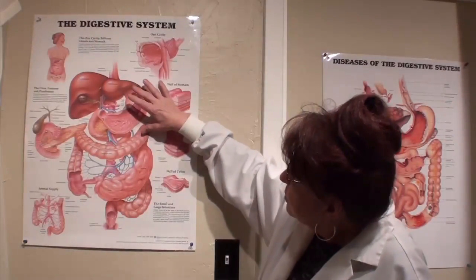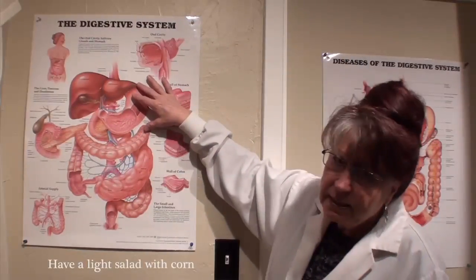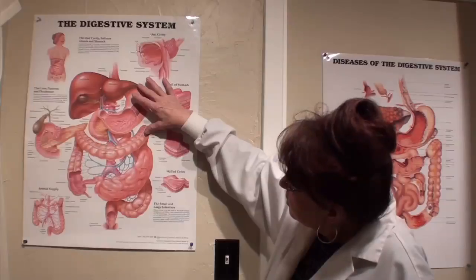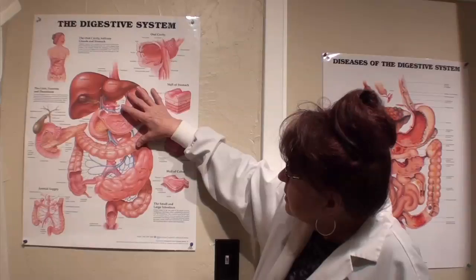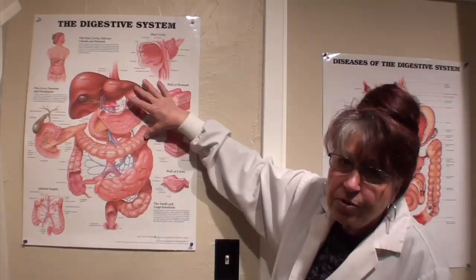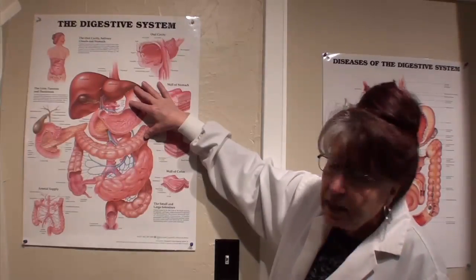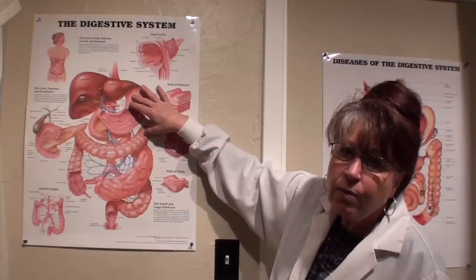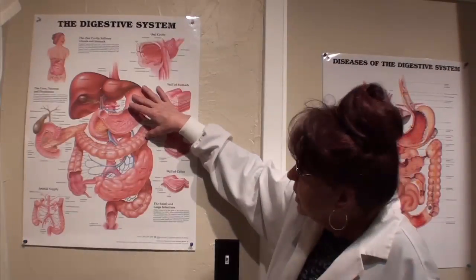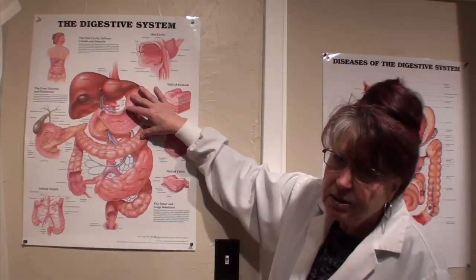So when we ask you to prep for the colonics, we ask people to have a light salad the night before with corn, because the corn does not digest. If you've eaten the corn at, say, 6 o'clock at night and it still hasn't come through at 11, 12, or 3 in the afternoon the next day, then we know that this digestive system takes nothing short of 12 to 24 hours to move through the intestinal tract. So this causes blockages, restrictions and toxicity.